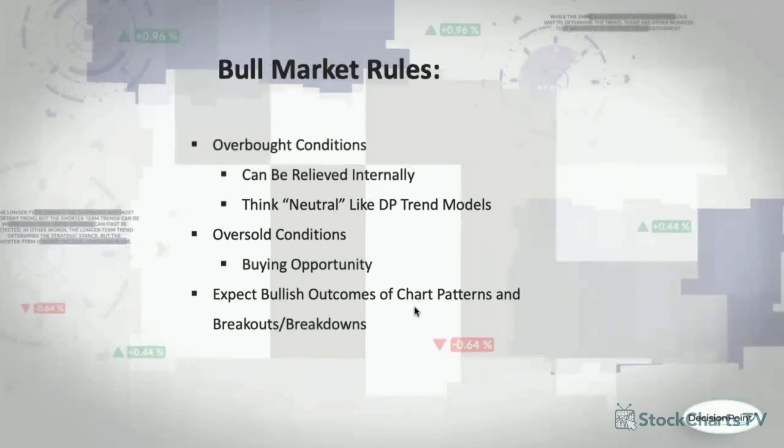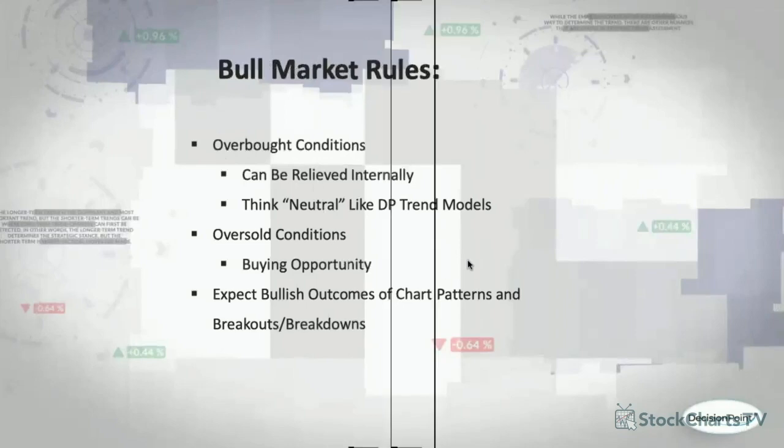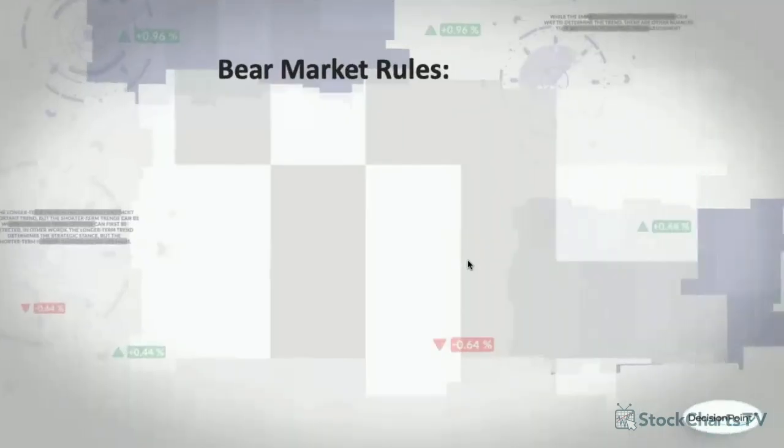And again, the way DecisionPoint determines whether you're in a bull or a bear market is where the 50-day EMA is in relation to the 200-day EMA. So if it's above, bull market rules. If it's below, time for some bear market rules.